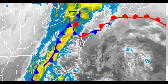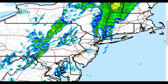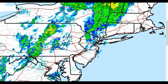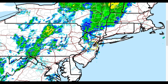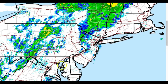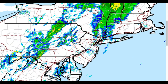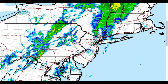Now, as far as the radar is concerned, you can see showers starting to develop off to our southwest around Washington, D.C. and Baltimore. That's lifting to the northeast. And then you have your cold front here. So again, you have your stationary backdoor cold front with widely scattered showers and fog and drizzle. Then you have your warm air surging northward. That's with these showers. And then you have your cold front approaching from the west. That's these showers.